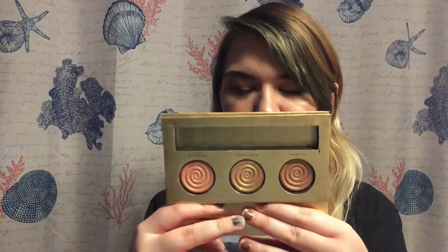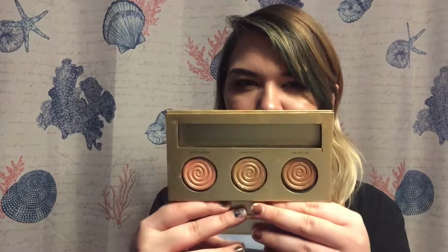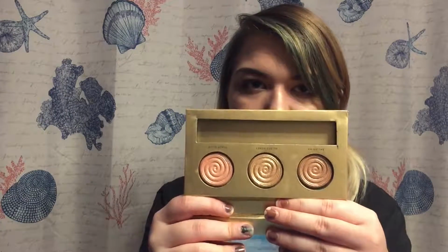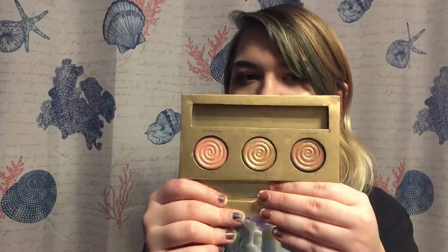Next, and the final highlight, is this palette from Laura Geller, however you say it, I think it's Geller, is beautiful, first of all, and I think this is a really nice way for people to try out highlighters without paying full price for one single one. So props to this company for coming out with this. But these colors are just super pretty, and I never hear anybody talking about Laura Geller highlighters, and I don't understand why. Now I'm going to do some swatches.